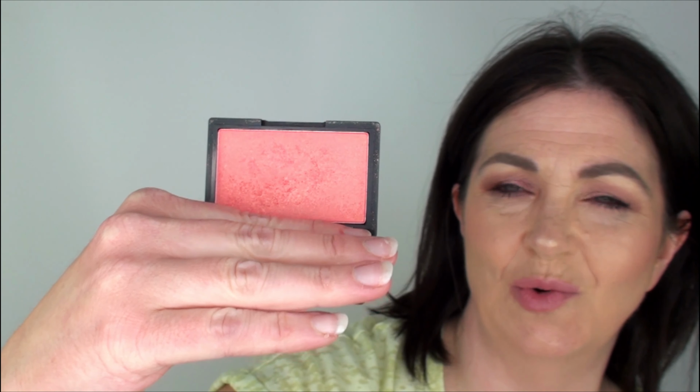But yeah, I absolutely love Sleek blushes, and that's an absolute classic, and I'm sure most of you would have this in your makeup bag or your collection, whatever you want to call it. I'm a little bit loath to say makeup collection now because I just feel like we don't need to collect makeup. We do not need to collect it.